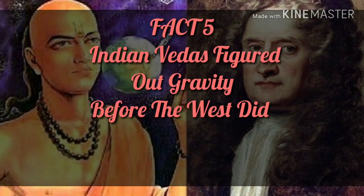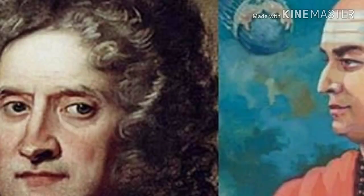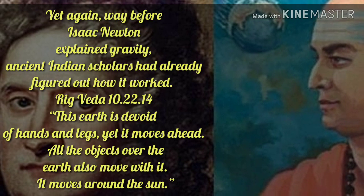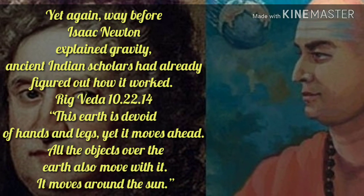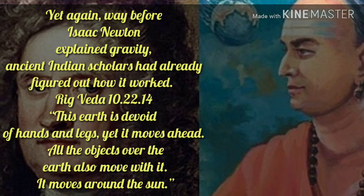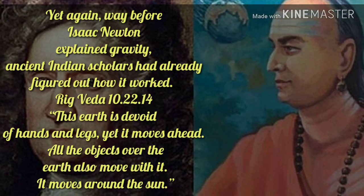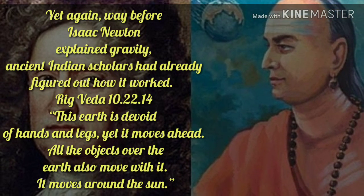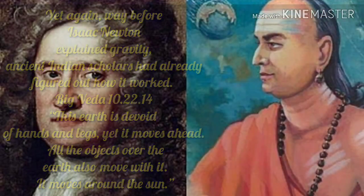Number 5. Indian Vedas figured out gravity before the West did. Yet again, way before Isaac Newton explained gravity, ancient Indian scholars had already figured it out. Rig Veda 10.22.14 mentions that the earth is devoid of hands and legs, yet it moves ahead. All the objects over the earth also move with it. It moves around the sun.